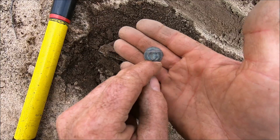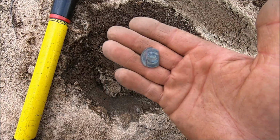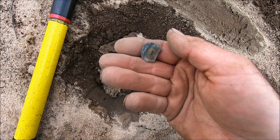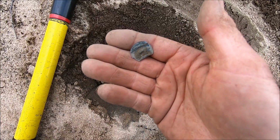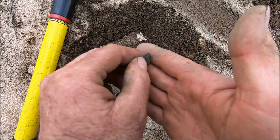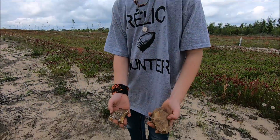Now, there is a back mark on there. We're going to be able to read that, so that'll help narrow it down. And I'm thinking that's a Georgia button, since we're in Georgia. We're in Georgia, right? That's what I'm hoping. It's very possible. So I think we need to really work this area. Lots of nails, lots of pottery, lots of Indian artifacts, right? Yeah, let's see what we got.